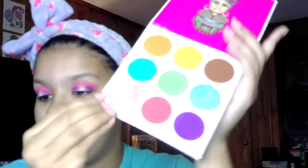Next color that we have, this shade right here. These don't have names, which I think I like better than anything else. I go with the Morphe M124 brush.